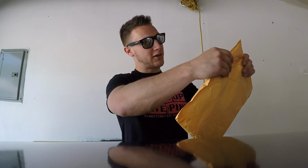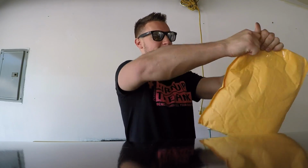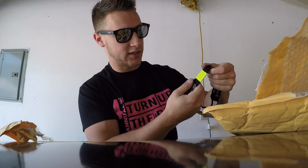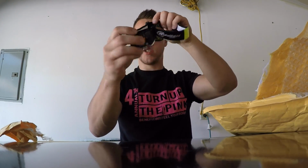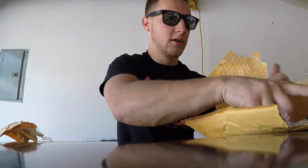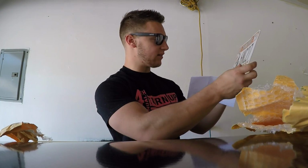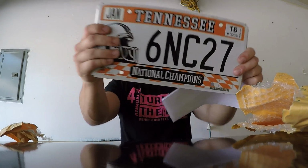This is from Richard Lasser, and let's see what we got. Some type of LED light. That looks pretty cool. You wear it on your head. It's got little reflective patches here for when you're climbing at night, I suppose, or working on the car at night. And we have a Tennessee license plate. It looks to be football themed. You can see it has a little helmet on it, so thank you for that. And let's see what the note has to say.